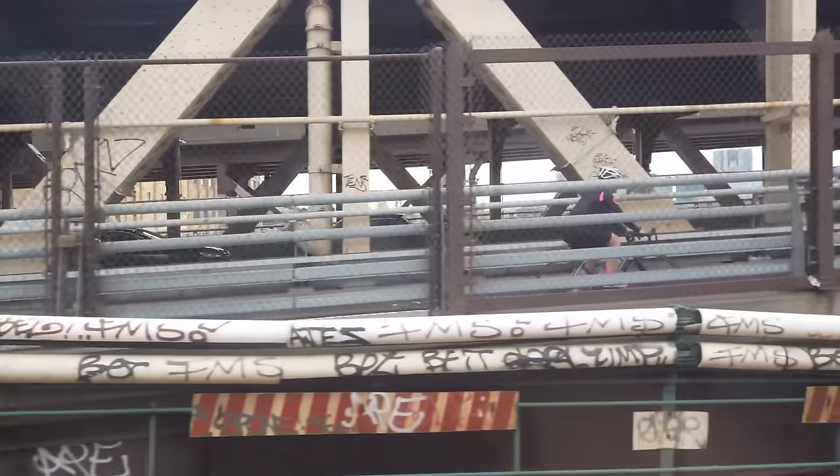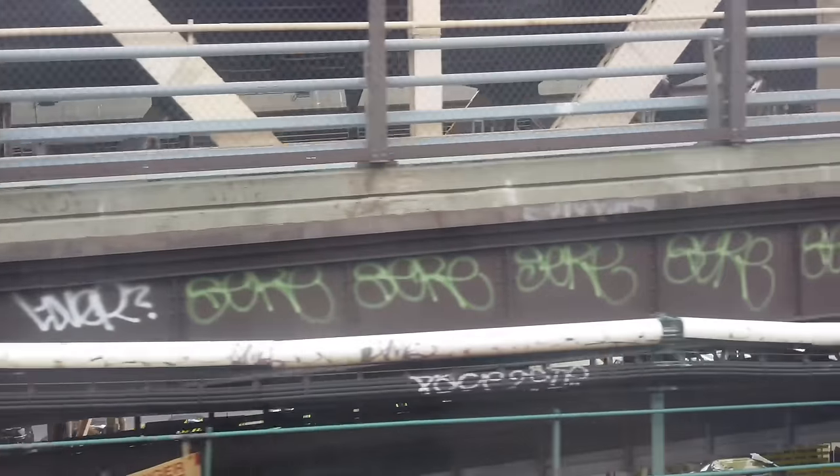Yes. I am doing my part to keep New York healthy. What am I doing? I'm riding the train so you don't have to, and I'm wearing a mask, so no germs are spread.